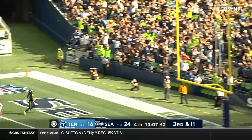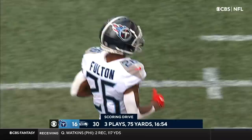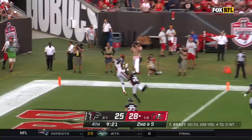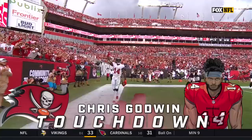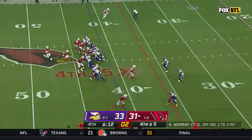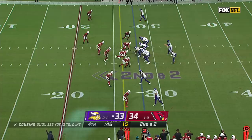Wilson has time, taking a deep shot, wide open, and there he goes, touchdown Seattle, Freddie Swain, and what happened on defense? Four-man rush, Brady going end zone, it is caught for the touchdown by Godwin. Here's Kyler Murray. He's in! Oh, what a catch at the five! Clock still winding down. So now if you want defense, you prevent touchdowns now. Play fake. Underneath again. It's KJ Osborne.